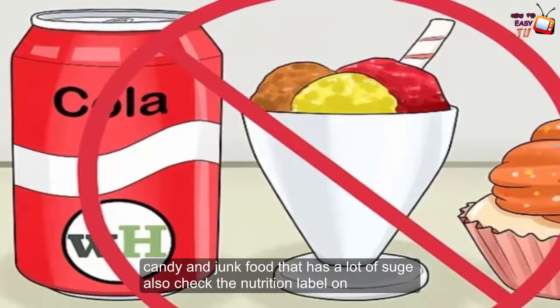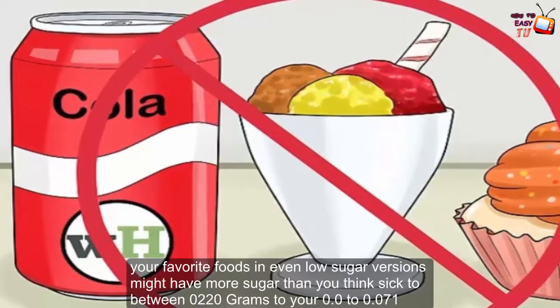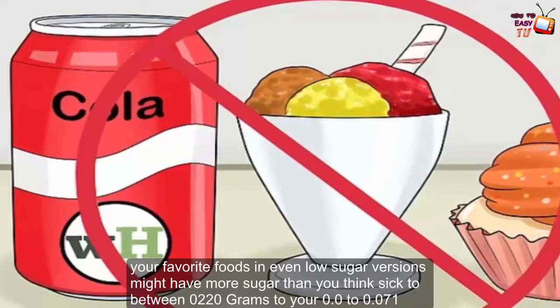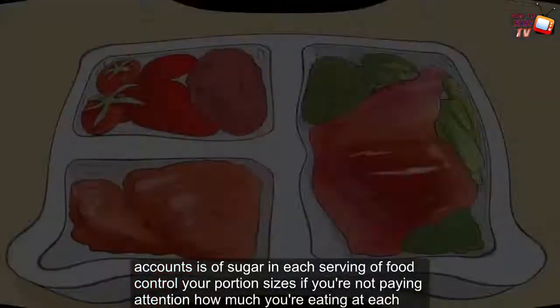Also check the nutrition label on your favorite foods. Even low sugar versions might have more sugar than you think. Stick to between 0 to 2 grams, 0.0 to 0.071 ounces of sugar in each serving of food.